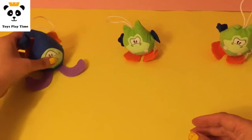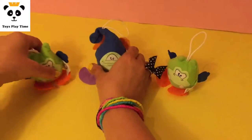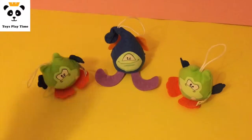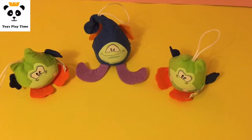And now we have 3 beautiful, cute, sweet monsters in the Halloween eggs from Kinder and the surprise eggs from Kinder.